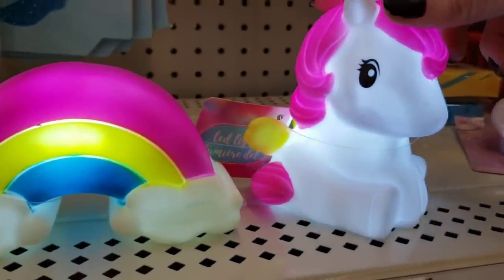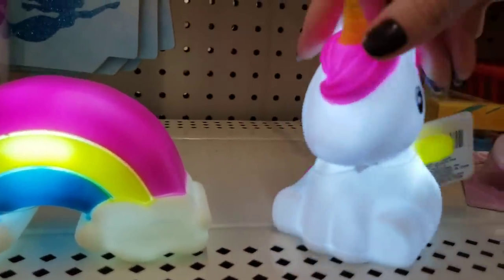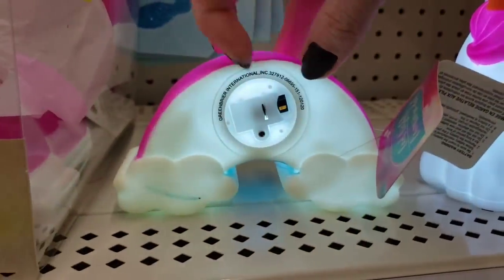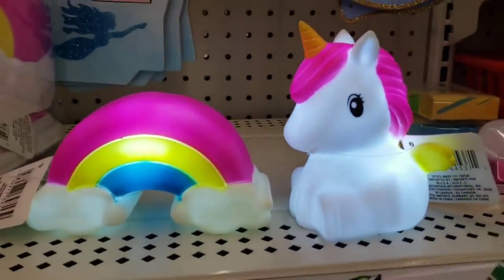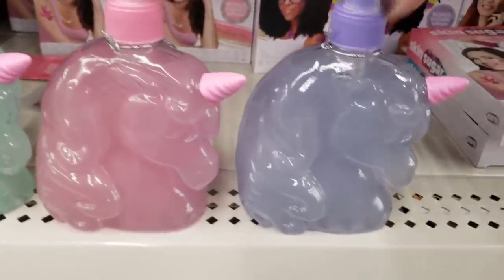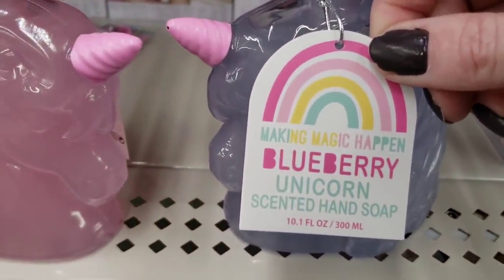Oh, look at these. These are pretty good size, too. They're LED night lights. How adorable. There's the on and off switch on the bottom. So they have the unicorn in this rainbow. So cute. They had a bunch of the, what are the unicorn soap. Spit it out, Jenny. There's blueberry.